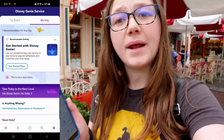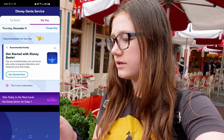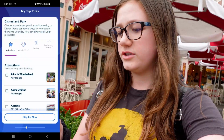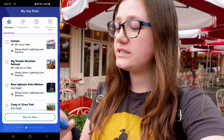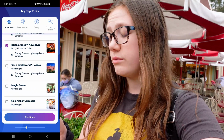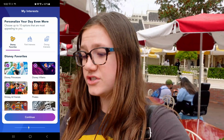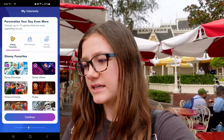All right, so we're gonna open up the Disneyland app and go to the My Genie Day section. Genie, let's start with that. All right, so we're gonna pick all of the rides that we're interested in, anything that we like to do: Big Thunder, Indiana Jones, Small World. All right, we're just gonna go with that. We're gonna do Disney favorites, so we can do like princesses, experiences.